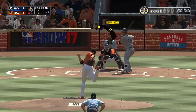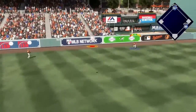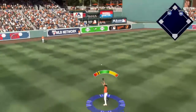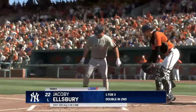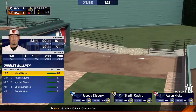Here's the first pitch to him. There's a swing and a high drive into left center field. Jones going back, and just short of a home run. This ball's off the wall. The relay, and he's safe. At the plate, Jacoby Ellsbury. He's working on a 1 for 3 thus far.